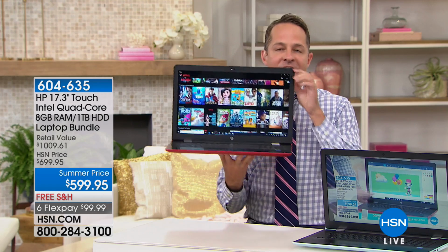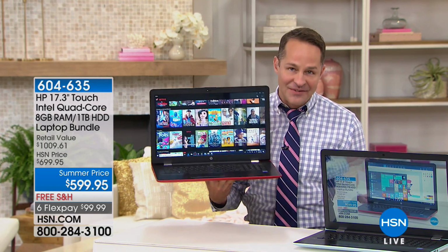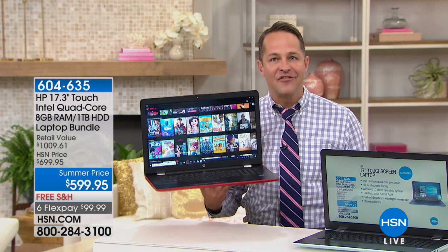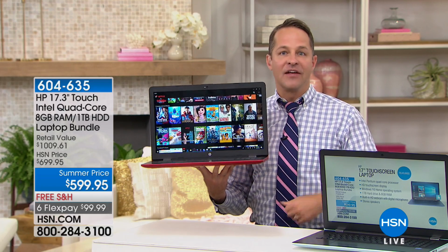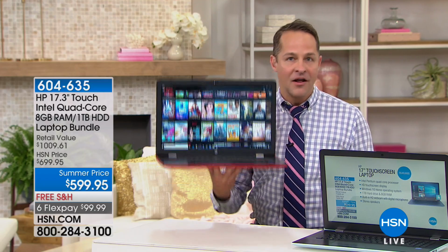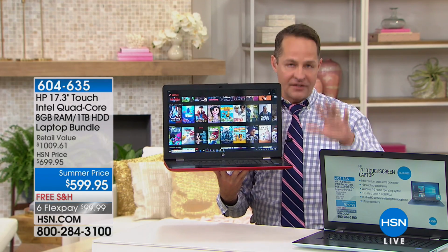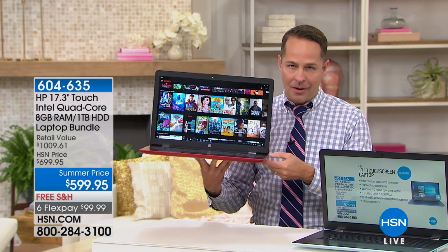Now, all of this in a computer that weighs 5.58 pounds, so a super-duper lightweight computer, and that has a battery life of about 6 hours. See, normally when you have the larger screen size, you either give up battery life, so you have like a 2 or 3 hour battery life, or you give up weight. Your computer starts to weigh more. Not here. Weighs 5.58 pounds, has a 6 hour battery life. That means you want to take your computer with you and you're not constantly worried about plugging it in.